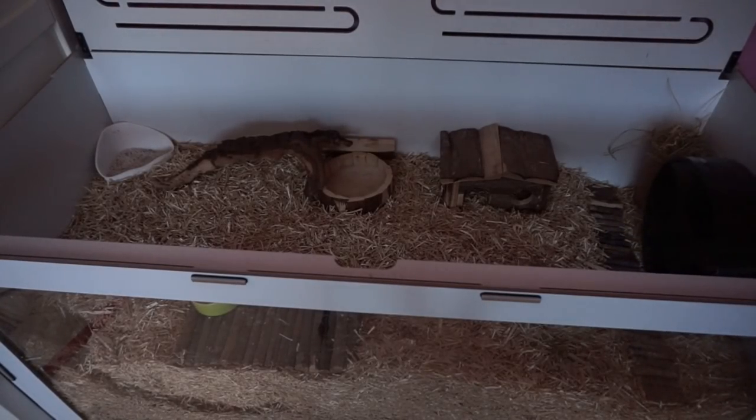And I will definitely let you know how Belle's getting on, because so far she seems to be loving it, and she's been digging already, so couldn't be happier. And she just looks so tiny in this massive habitat.